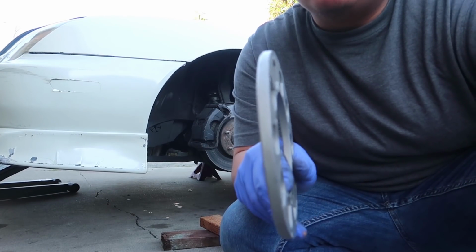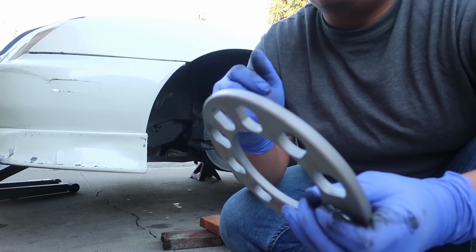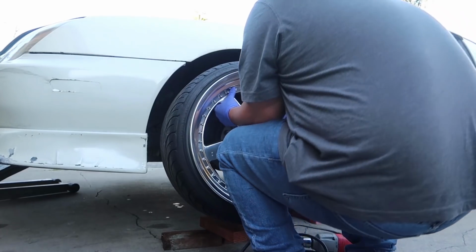I don't recommend these because if you're running stock studs, I don't think your lug nuts will screw on enough and your wheels might fly off. But I'm gonna really impact them down, so I think I'll be good.